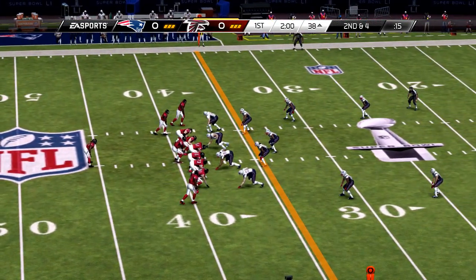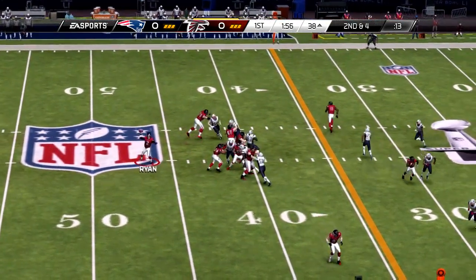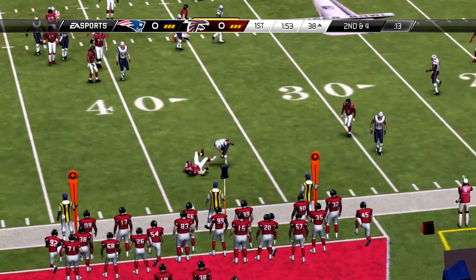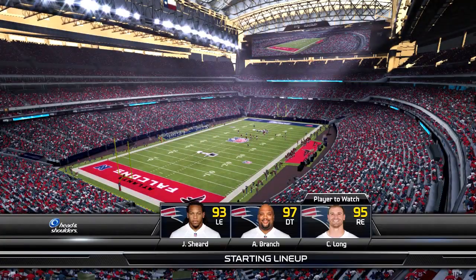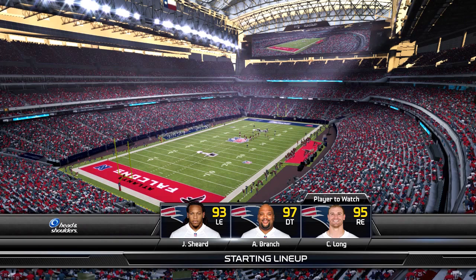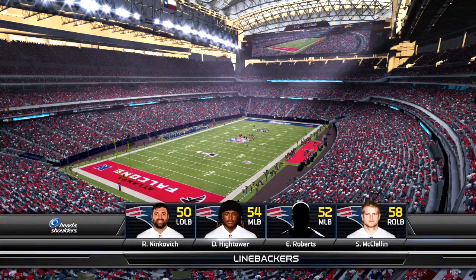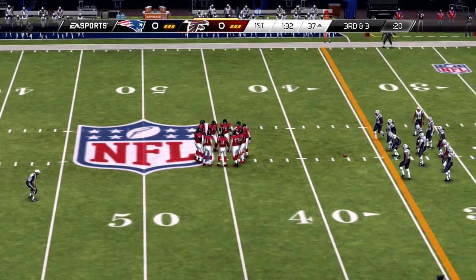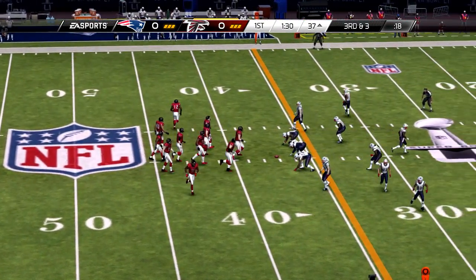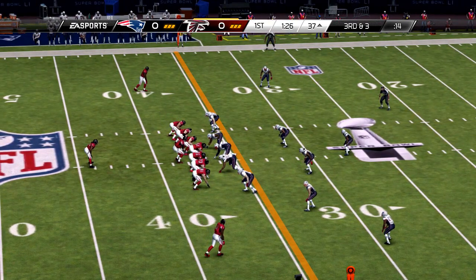Second down, 4. And a nice grab there for the reception. Taken down just shy of the first down marker. It seems like whenever people talk about Chris Long, the number one thing they discuss is his motor and how relentless he is. Let's not forget, he's also a superior athlete. And 3 full yards here for the offense to get on third down.